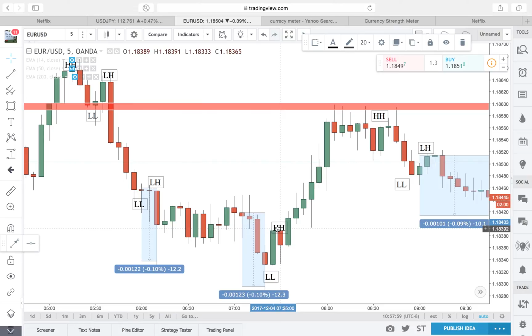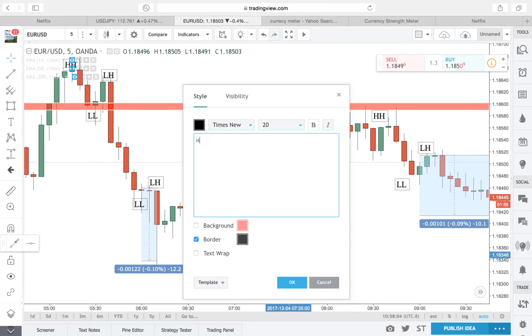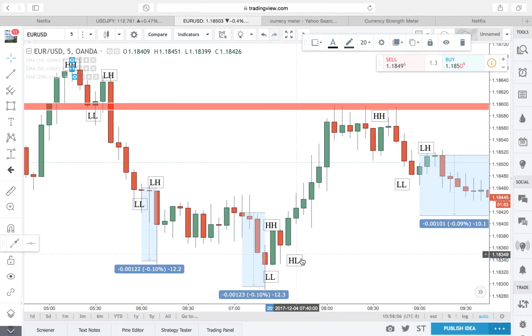I'm going to call this a higher high for identifying 2-1. Higher low. Confirm going up. Buys anywhere here.